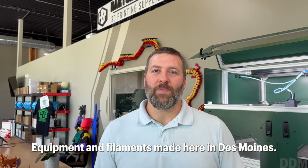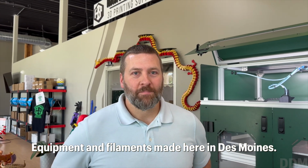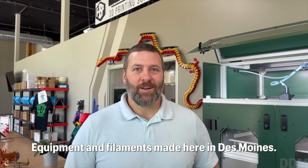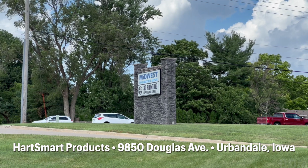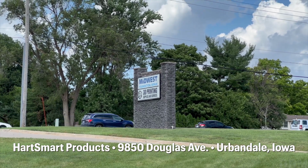Where's the engineering on this giant printer done? Right on the other side of this wall. Oh, wow. Our team, yes. And I see it says made in the USA. Where's it manufactured? Right here on the other side of this wall. Wow. And where is here? Here is 9850 Douglas Avenue, Suite 200 in Urbandale, Iowa, 50322.